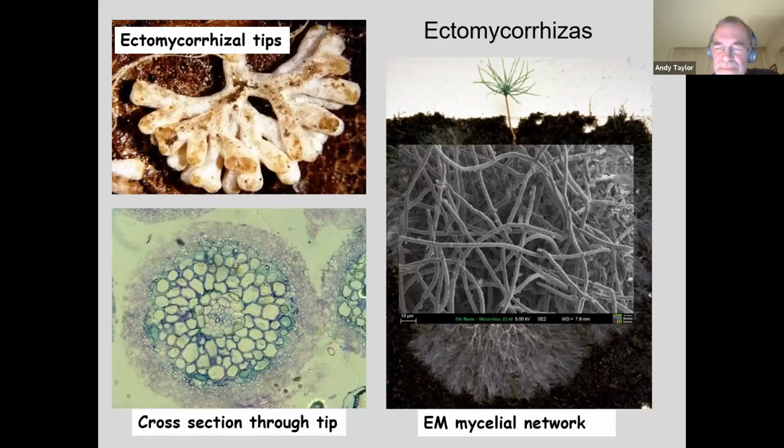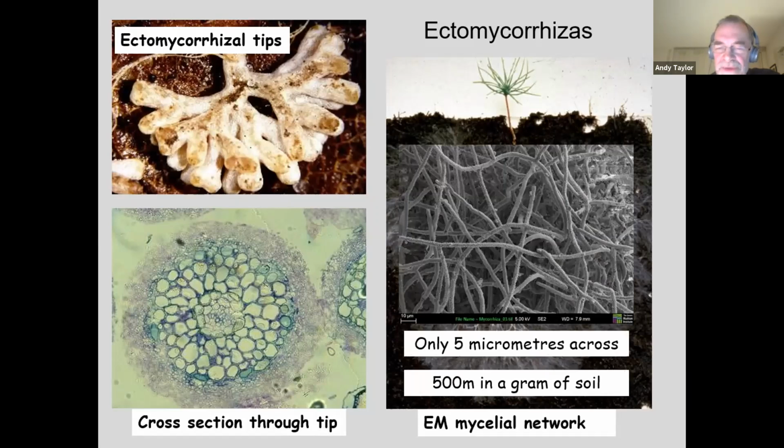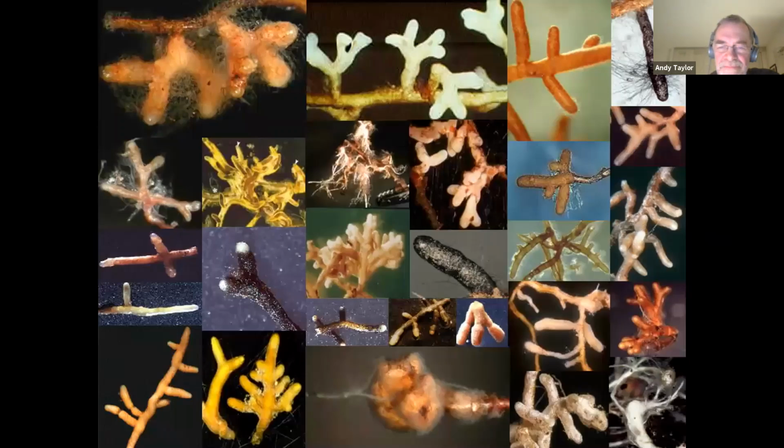So if you go out in the field and you pull up some of the organic material, you'll see it's absolutely full of very fine structures. These are the fungal hyphae. They're very fine. They're only about 5 microns across, but there might be 500 meters of them in each gram of soil, even up to 1 kilometer of this mycelium in the soil. Okay, so very, very abundant in the soil.